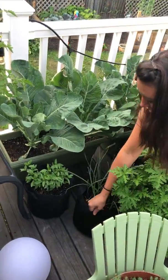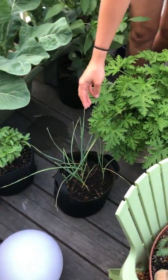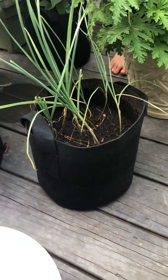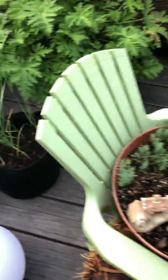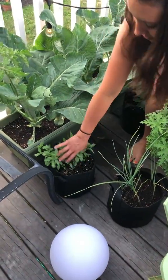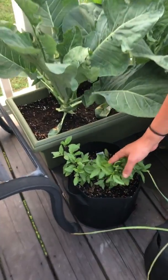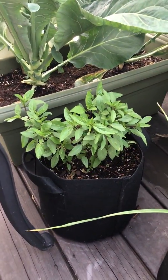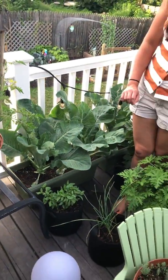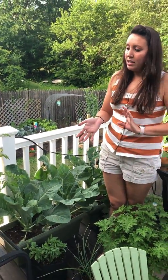Down here, we have our garlic. This garlic is actually also grown from scraps from the grocery store. We had a few garlics that started to sprout and we put them in a pot and they've grown quite a bit since then. This little one over here is our Thai basil. That's one of our favorite ones to cook with. We use that in virtually everything. He is used a lot in some of our Thai meals, but you can pretty much put him into anything.